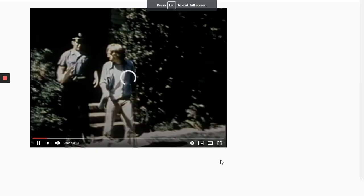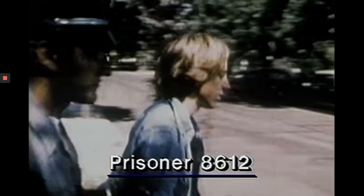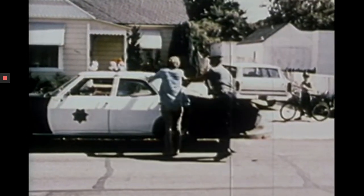The car pulls up in front. The cop comes to the front door, knocks, and says he's looking for me. So right there, they took me out the door. They put my hands against the car. It was a real cop car. It was a real policeman, and there were real neighbors in the street who didn't know that this was an experiment.